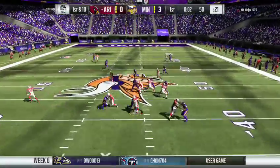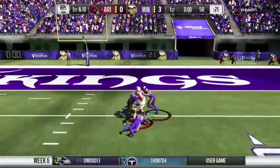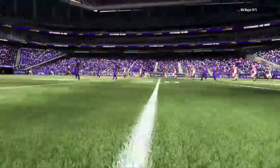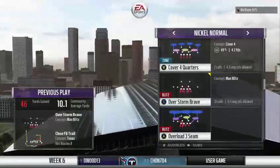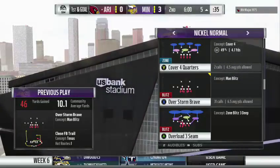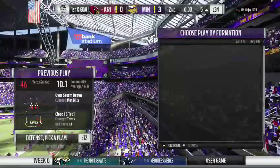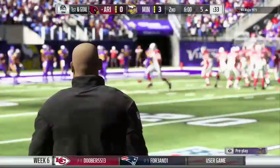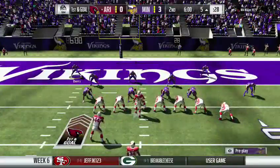From midfield now, here's Rosen. He's going to float this one deep right side. Got a man, it's caught inside the 10. And it's a big play there as he is finally taken down on what will be a terrific final act of this first quarter. The Cardinals into the red zone for the first time. They've got it 1st and goal at the 6.